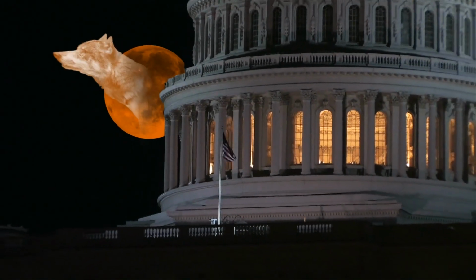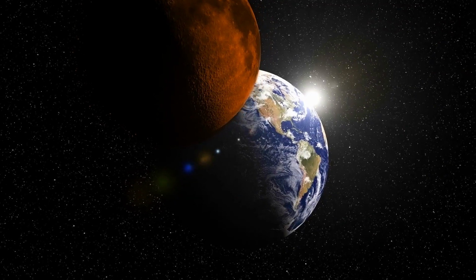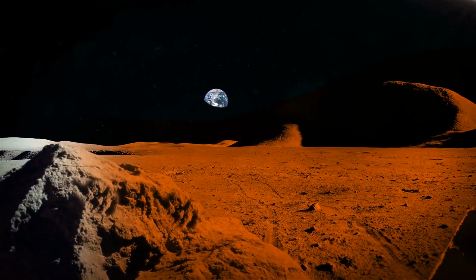It's not going to turn into a wolf or anything. That only happens if you're a werewolf, which I definitely am not. So it's more like a color shift.